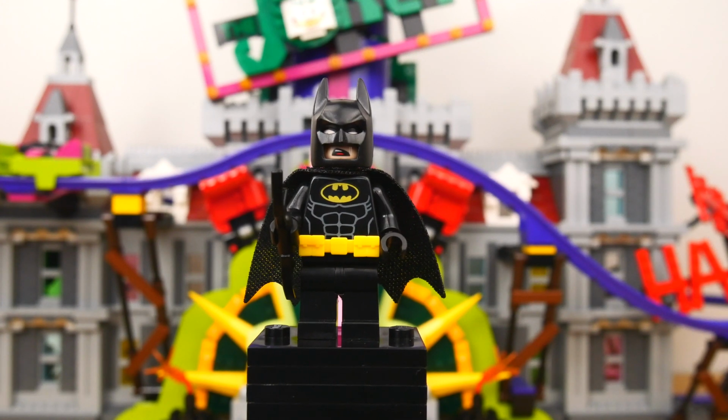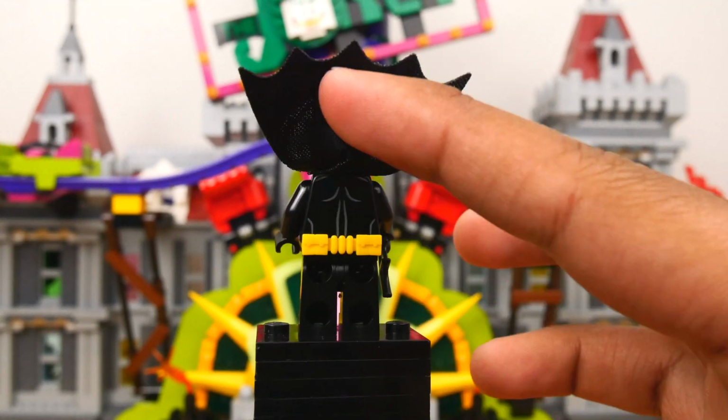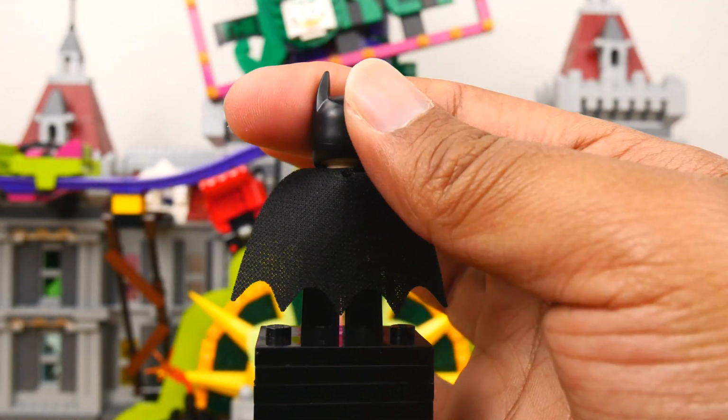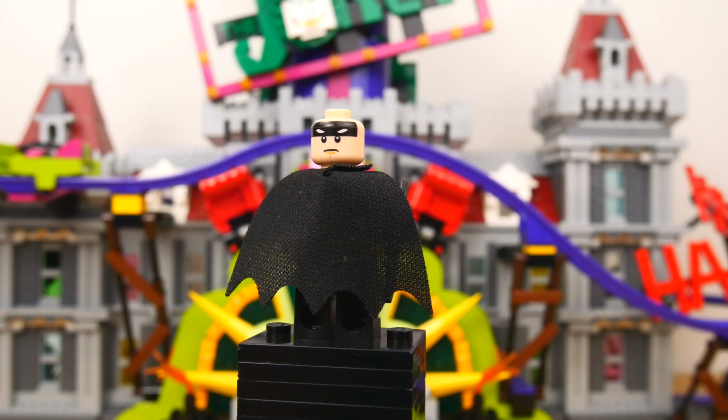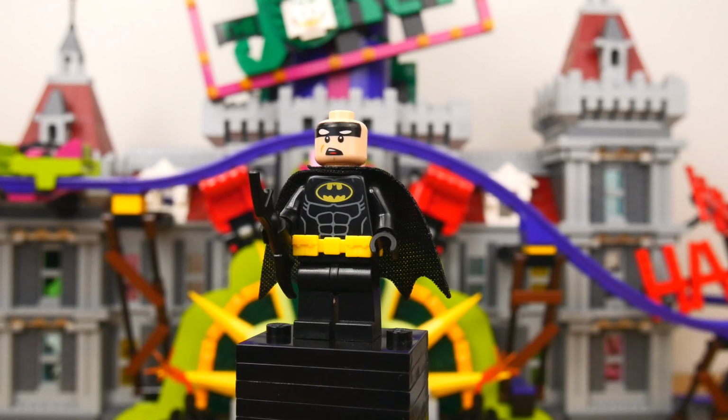Our first minifigure is a pretty standard version of Batman. He's got the yellow utility belt, he's just in his regular black outfit. He has a soft cape, some back printing, and of course some of those more unique LEGO Batman movie style face prints that I really love because they're so expressive.